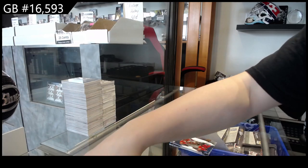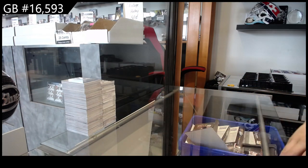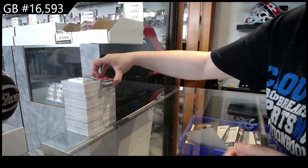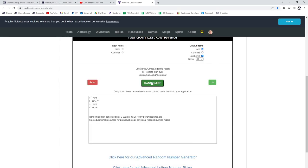No random for that one. It just goes to the exclusive spot. So the only left-right random I have to do is the checklist Young Guns canvas. Where's my mouse? There it is. So three times. One, two, three.